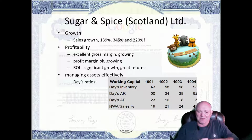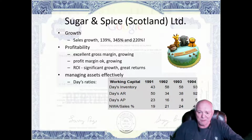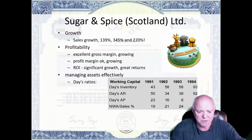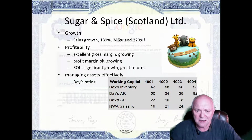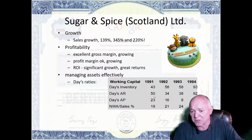Still, that's a question we can't solve with the information that we've got. But what we can see here is that we have an idea of the cash conversion cycle. And our cash conversion cycle in this case can be seen to be the days inventory plus the accounts receivable. So in 1991, that's 43 plus 50.